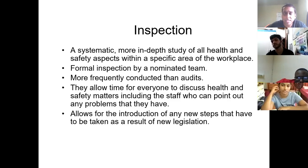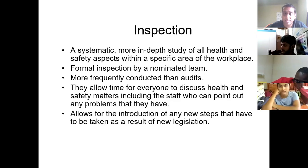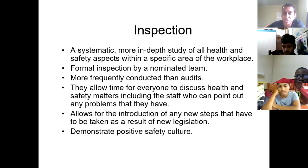So inspections are formally conducted by a nominated team. They are more frequently conducted than audits. They allow time for everyone to discuss health and safety matters, including the staff who can point out any problems that they may have. It allows for the introduction of any new steps that have to be taken as a result of new legislation. It demonstrates positive safety culture, right? So I think some of that is self-explanatory. If the managers are taking part in an inspection, you're part of the team, then inspections can be done, I guess, at the start of every shift, maybe during the course of the day. That would help to demonstrate a positive safety culture. It would form part of the team and whatever have you.